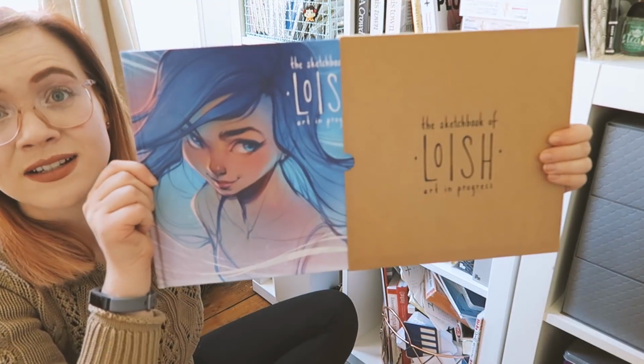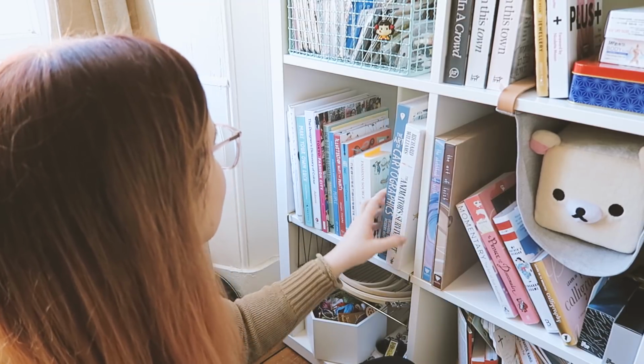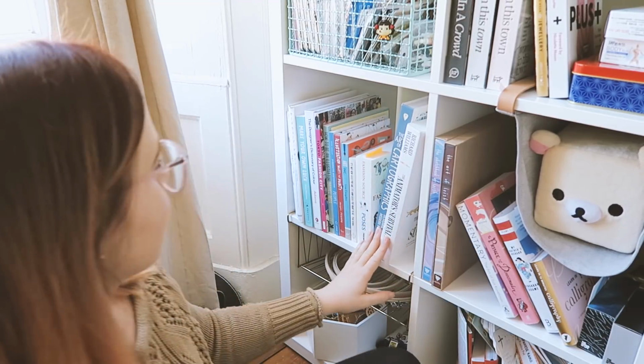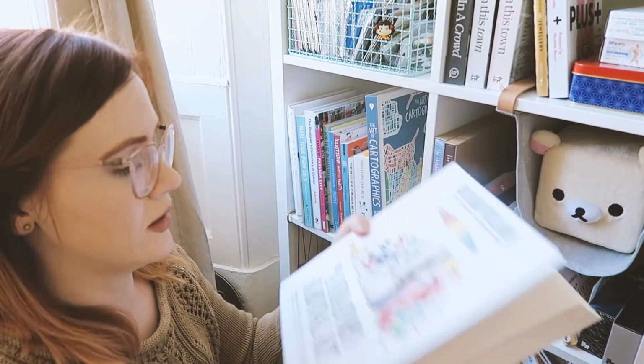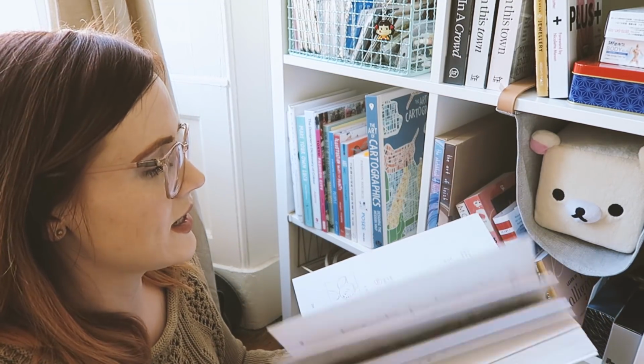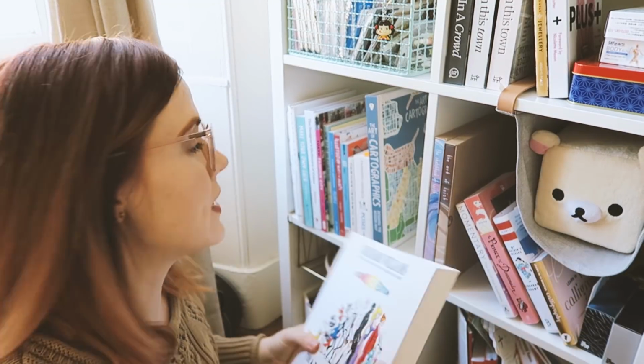Anyway, and this is the sketchbook of Lois. Here I have some more art books. Some of these are resources, some of them are just inspirations. This huge animator's guidebook, survival kit, so that's cute. It's a lot about the dynamics of movement in animation.